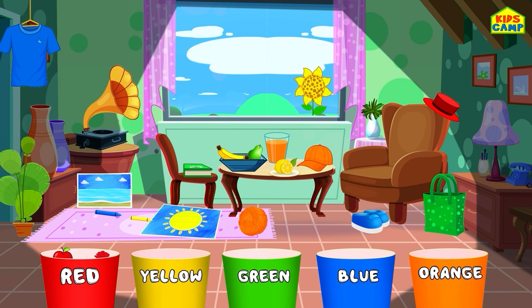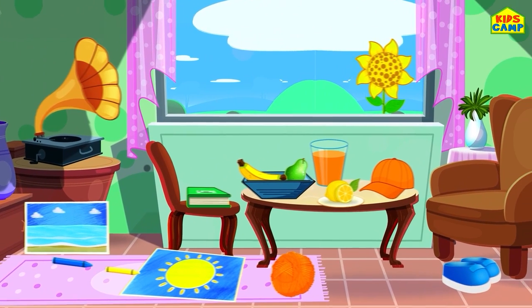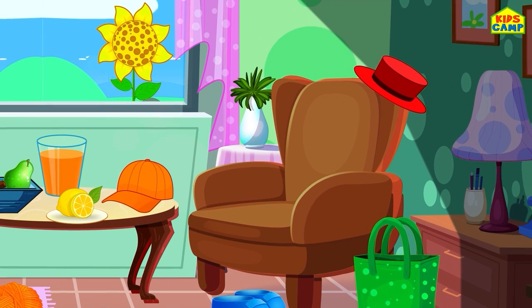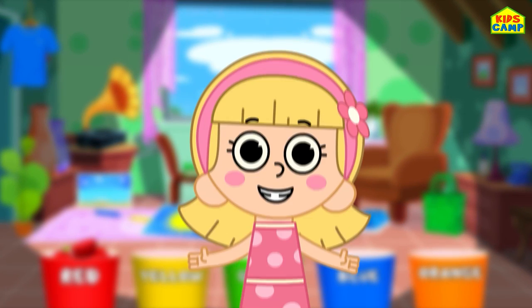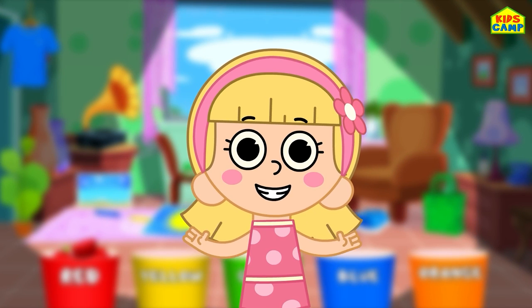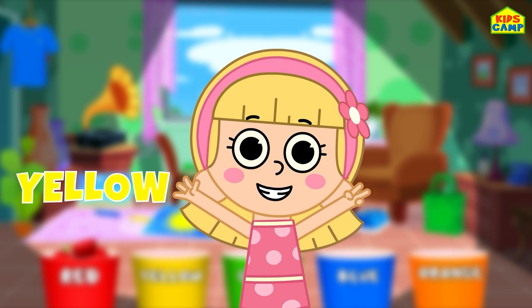Keep looking for something else that's red. That's right, a red hat. Woohoo! We found everything that was red. What's the next color? Yellow, my favorite.